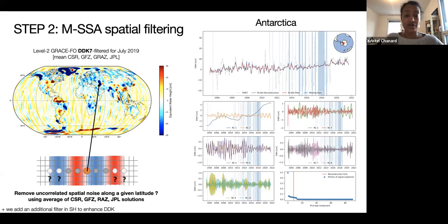And we can do it for all the degrees on a global grid. And you can see that in the center of Antarctica, for example, we can reconstruct the signal pretty well, and we remove part of the noise.